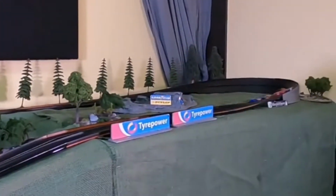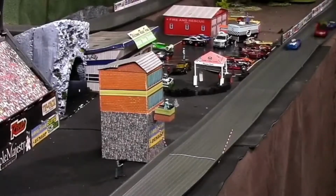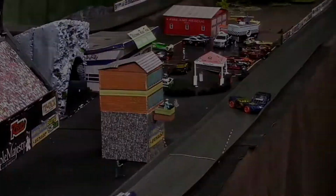Heat number 3, we have Thing 2 on the pole, and they are off. Thing 2 gets a great push by Stella, but Racer Red is fighting back on that outside. Here we are, everybody getting loose. Racer Red sideways, holding everybody up, but Racer Red is going to win this.